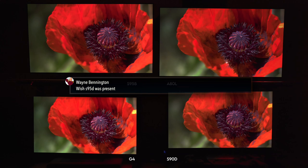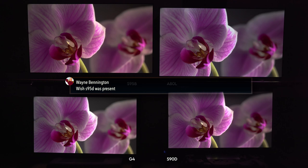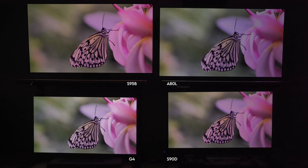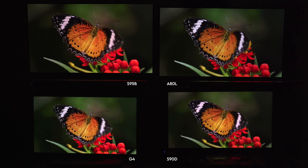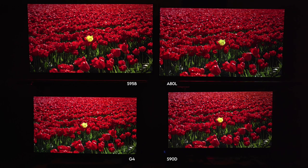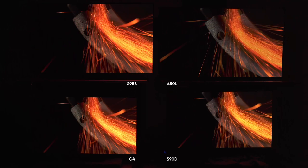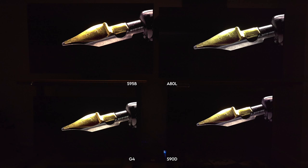Wish the S95D was present. Yeah, I will have it present. For some reason, they're delaying my order. It said it was going to be here Monday. Now it's going to be here Friday. I don't know what's up with that, but this is how it goes. I'm also working on getting the C4 in. So we will have a C4, S95D, G4, A80L or S95B, whichever TV you guys want me to put in that mix. And I'm also going to try to work on getting an A95L, but that might not be something I can do. We'll see. I want to.